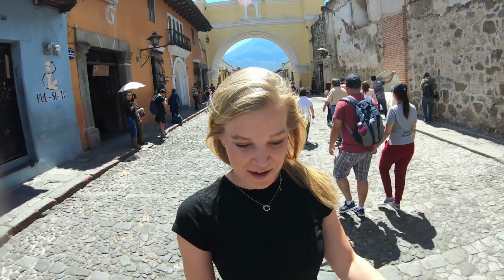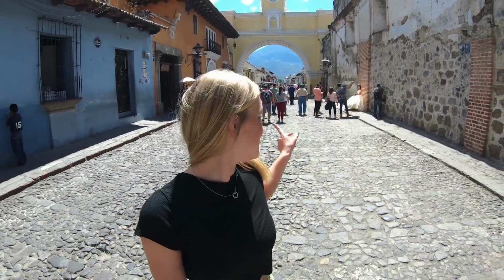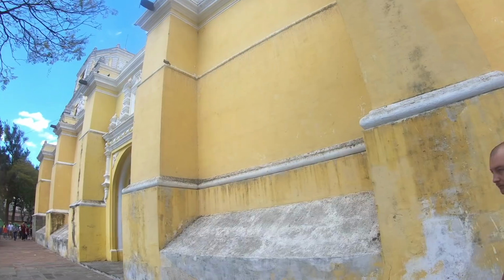The bell tower just behind me is one of the most famous sites in the city, and you can see the volcano just through it there. There's loads of new brides come down here to have their bridal shots and couples having engagement photos. And while I was taking some photos of the brides, I turned around to see people taking photos of me taking photos of the brides, which is always quite funny.